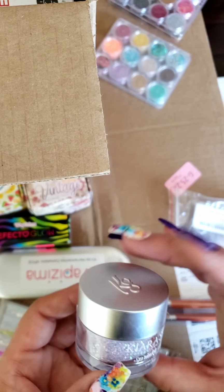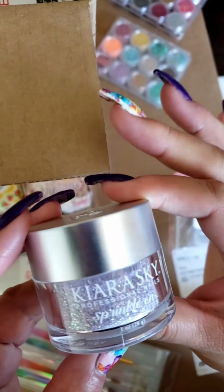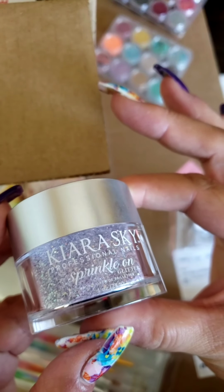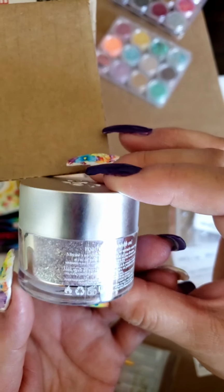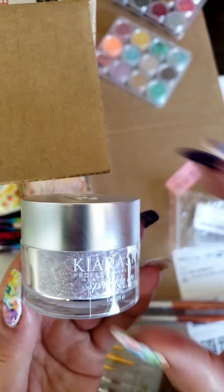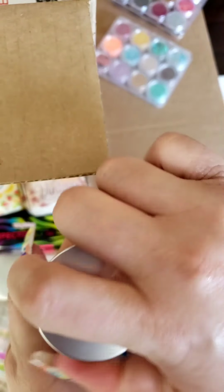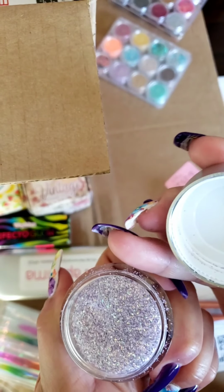It's my favorite. This will be the last one, and this is my favorite. This Kira Sky glitter. I love the color, and I was thinking that like in a week when I change my set, I'm gonna use this. I haven't opened it. I don't know. Sometimes, oh, it's open. It doesn't have a seal.